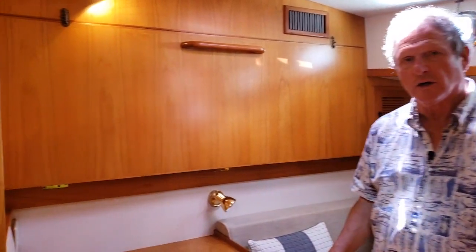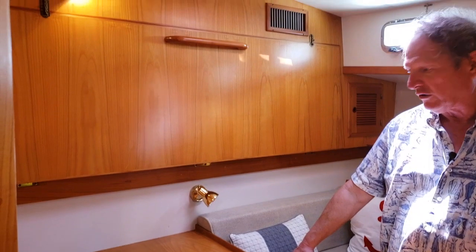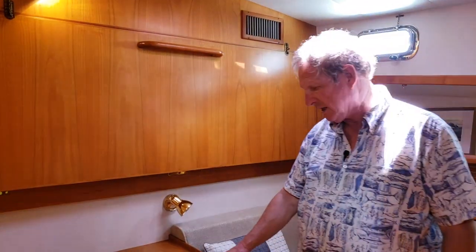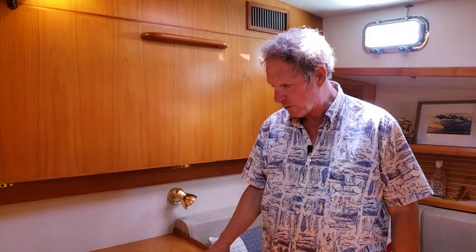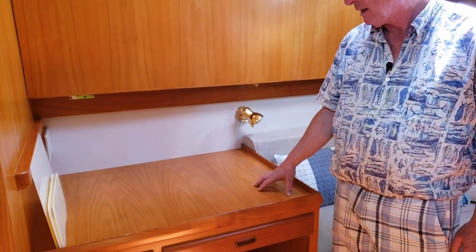You heard earlier, Wendy and I traveled in this boat in Europe for 8 years, so we didn't have a lot of guests, but we certainly did have a lot of work, and this desk was a very convenient place from which to do that.